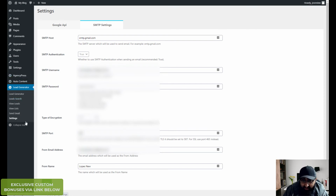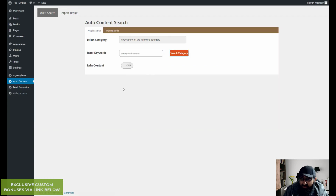Let me show you some of the other features. So auto content, so you can search, enter a keyword, enter a category, and it will go and search for articles. You can download the articles, and you can choose to spin them and use them to create quick content for your clients.